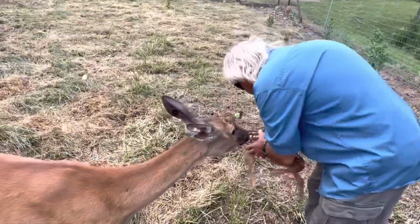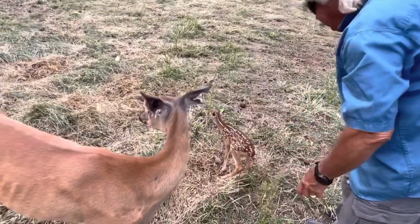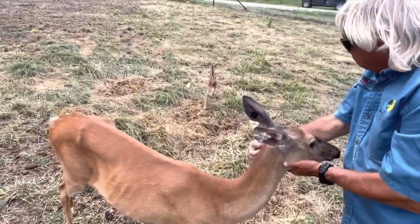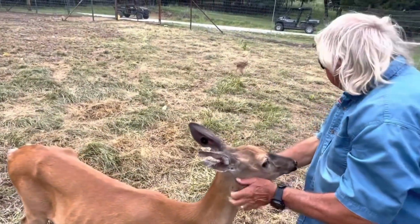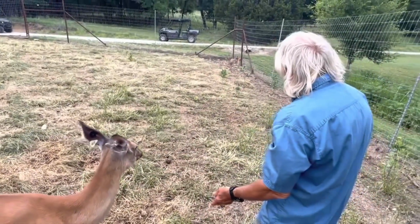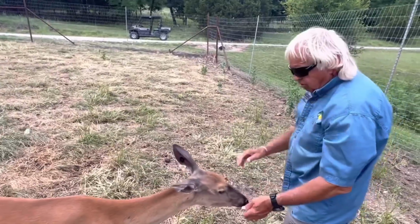Now watch him when we turn him down. That baby's just born, I guess yesterday. I guess we had a buck and a doe born yesterday, and that's the little buck. You see, he's gonna go find him another deer to lay down by. Another day or two, you won't be able to do that.